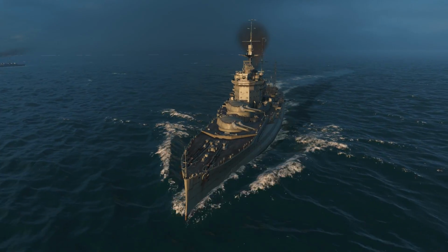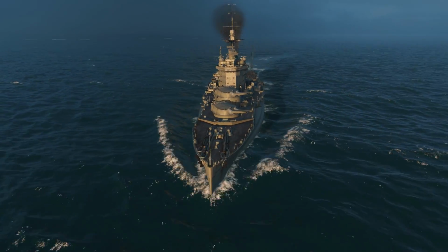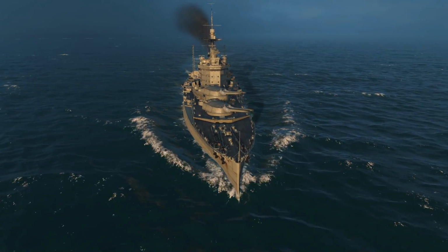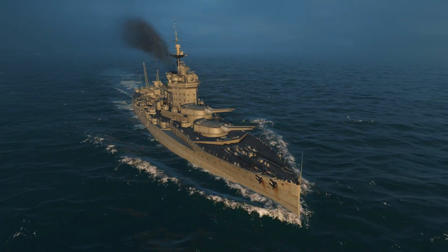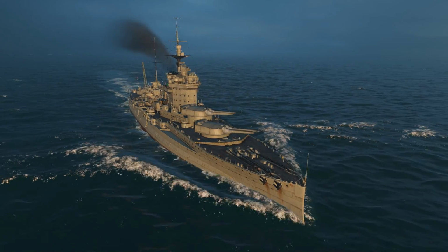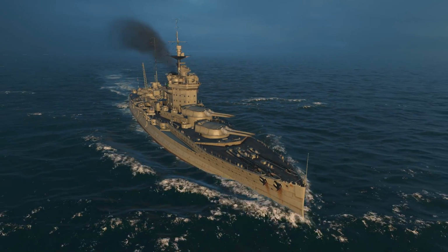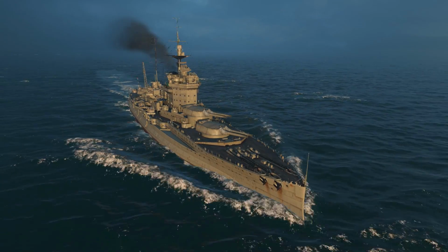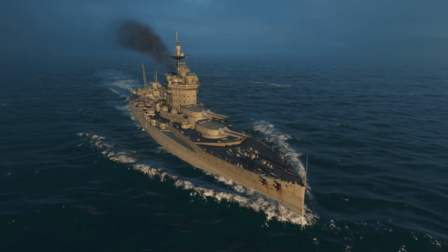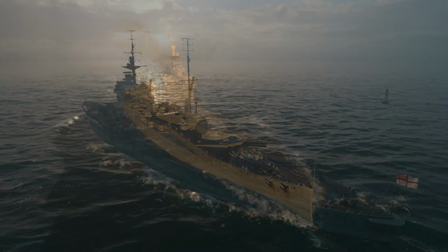And finally, we have the first British Royal Navy warship in World of Warships, and it's none other than possibly the most famous of them all, the grand old lady, HMS Warspite. This ship had a list of battle honours longer than the menu in a Chinese restaurant, even more than Lord Admiral Nelson's flagship, HMS Victory itself.